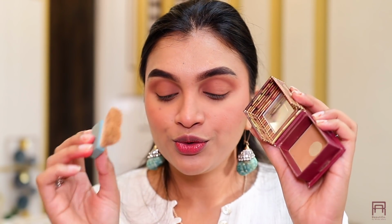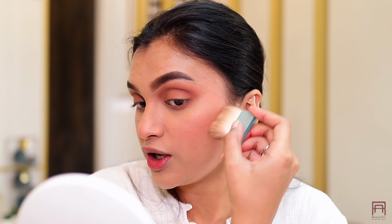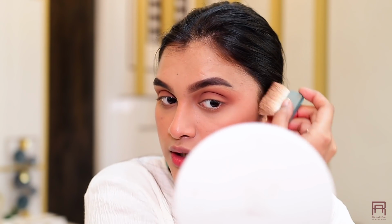So I am going to use my Hoola bronzer. This is my trusty bronzer. I don't think I have touched anything in the past 2 months again except for this one. So I like to just place it right in the hollows of my cheeks, right in this region behind. I don't like to get it too ahead. I'll just place it right here, and I'll just contour a little bit, and a little bit goes a long way with this one, and it instantly chisels out my cheeks, and a little bit on my forehead just to make it look natural.